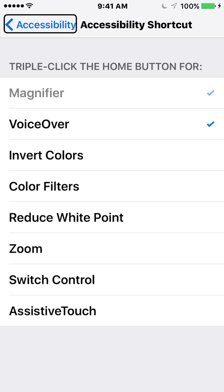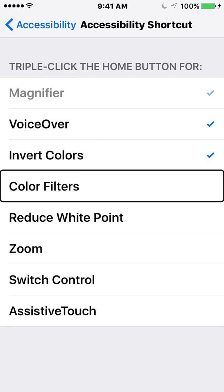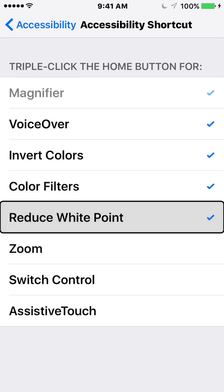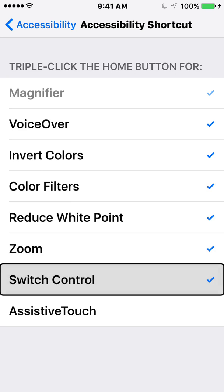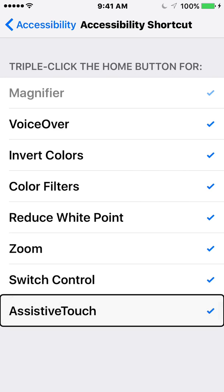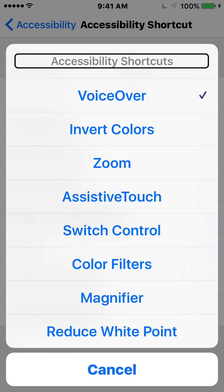One last thing before I exit this screen and get over to the magnifier, you can actually have every single one of these features selected. So I'll just show you. Invert colors. Selected. Color filters. Selected. Reduce white point. Selected. Zoom. Selected. Switch control. Selected. Assistive touch. Selected. And then if we triple tap the home button, Alert, you've now got every single one of those listed.